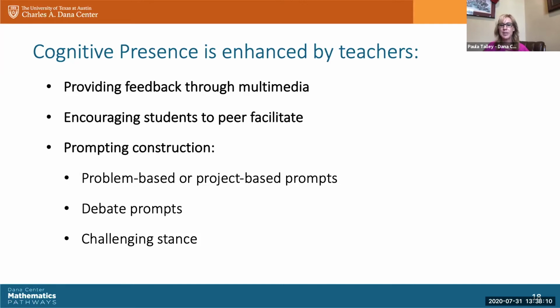Debate prompts: students argue for or against something, trying to persuade somebody to assume that same position. And when they're debating, they're thinking, and it's developing that more sophisticated argument as they're trying to reflect on both sides of the issue. The challenging stance: global warming is good for the environment. Maybe throw that out there. And the instructor takes the challenging stance, where the instructor plays the devil's advocate and challenges the student to defend their position, to provide that opposing evidence, and highlight their different opinions.